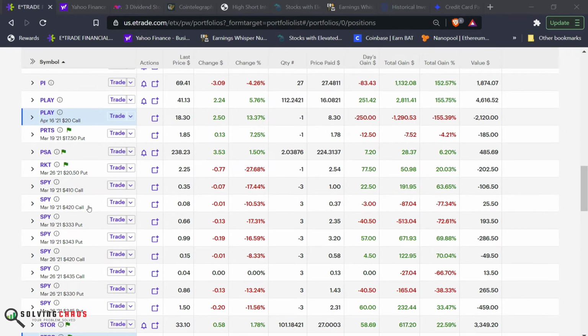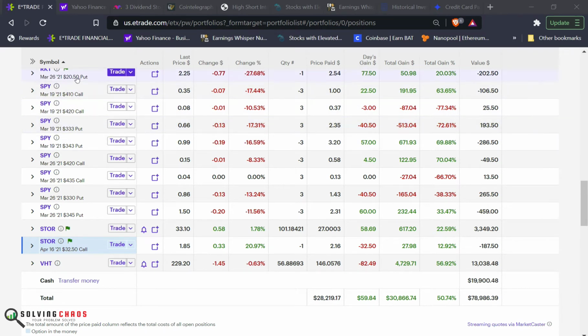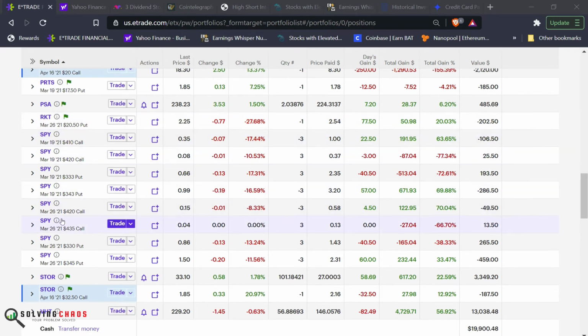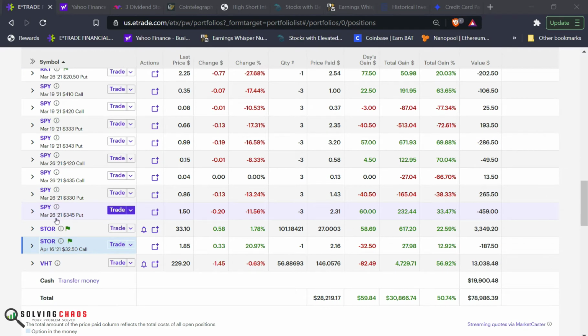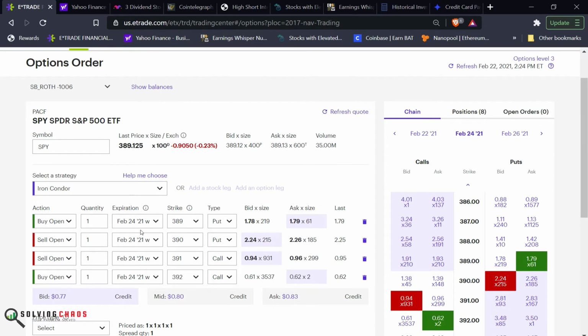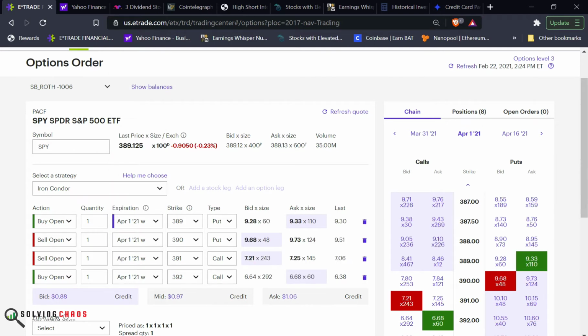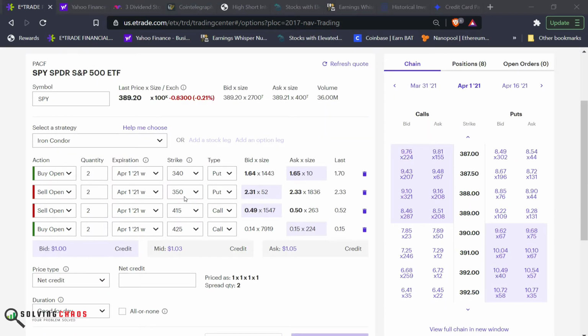If you scroll down to SPY, I have a few more expiring, but I'm probably going to open another one after March 26th. So let's do that. We'll hit the Iron Condor here. We'll pick a date after March 26th. We can do something like this, maybe April 1st. I think I'm going to decide based on the odds. I'm going to show you real quick.